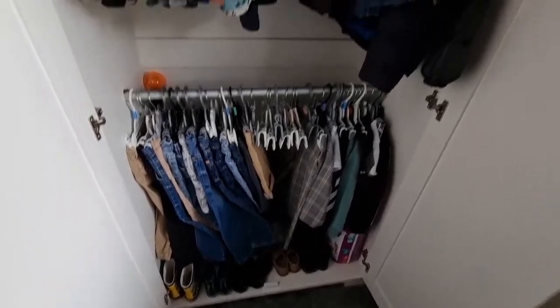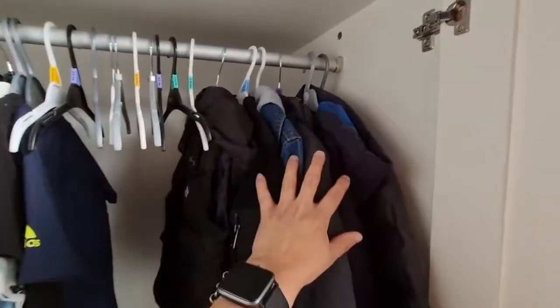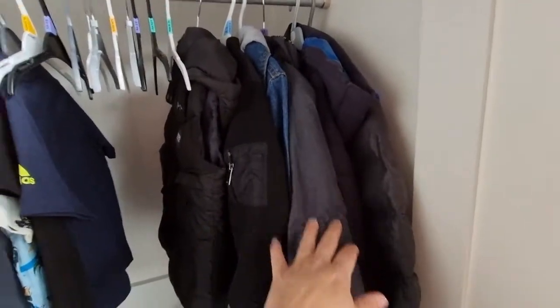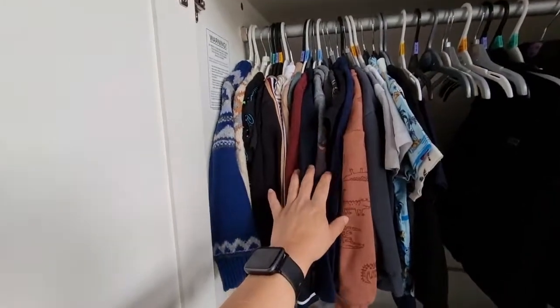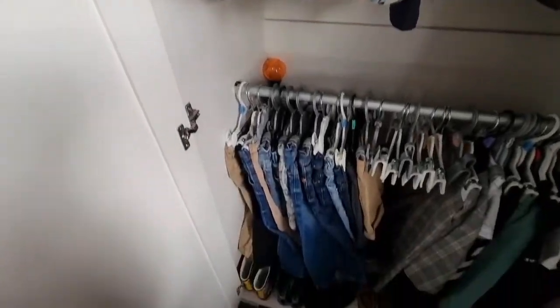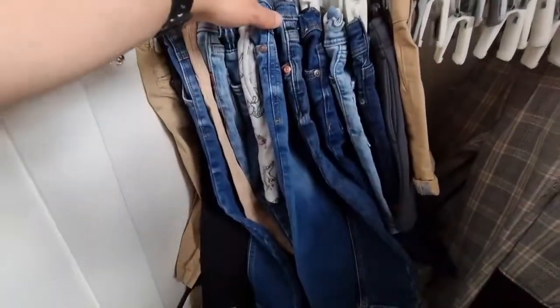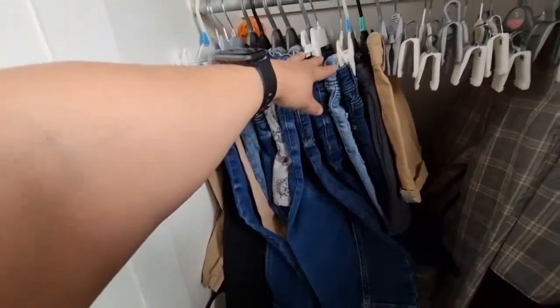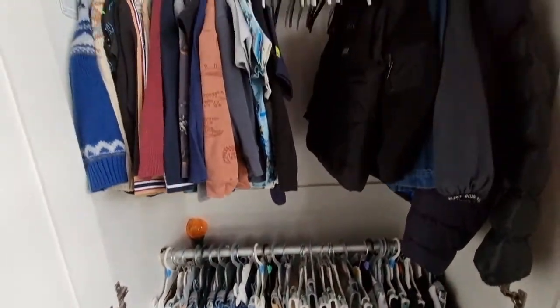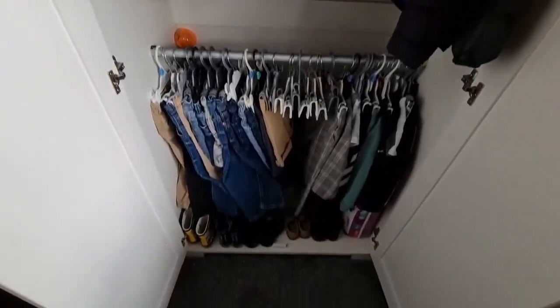So we've got coats and jackets, waistcoats, etc. Like outings. Then this side we've got jumpers, t-shirts, tops, etc. Then down here we've got jeans, trousers and shorts, tracksuits and matching sets, and then footwear. Footwear and the odd little bits like wipes and stuff like that. But yeah, all organised.